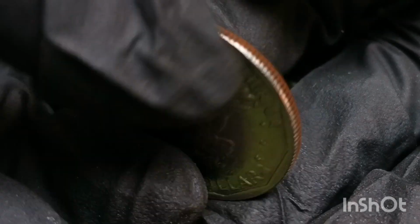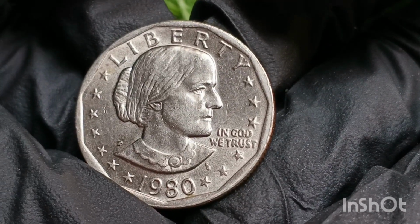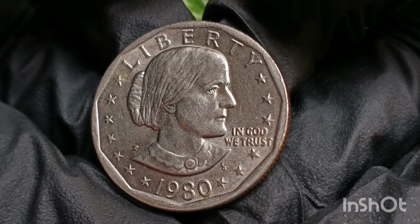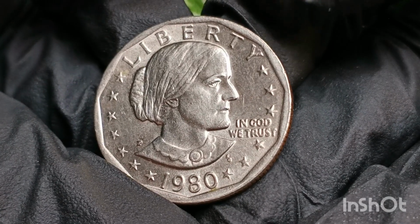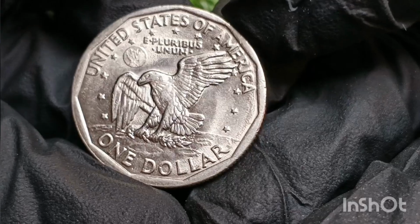She was the first real woman, rather than a symbolic representation, featured on a U.S. circulating coin. The idea for a small-sized dollar coin arose in the late 1970s. The Eisenhower dollar, 1971–1978, though popular in some circles, was bulky and inconvenient for everyday transactions. The U.S. Mint hoped that a smaller, more manageable coin would encourage the use of dollar coins in commerce and reduce the use of paper currency.